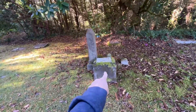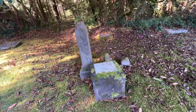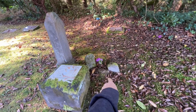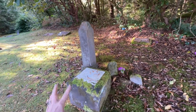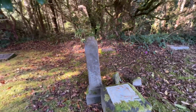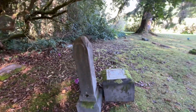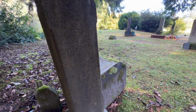You can see this pedestal here most likely held this pillar. And you can see kind of a jumble of small headstones or footstones. These were probably just placed here in the vicinity of where they belong. That was always on top of there. Who said that? Oh. This is for Ernest.